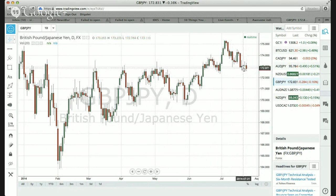We did see these nice candlesticks right here, indicative of a range, potential accumulation going on. Anytime you see a range of narrow candles, that suggests a breakout, and it also suggests that buyers may be accumulating, or conversely, sellers may be distributing, getting ready to sell and offload. So I think that's going on in pound yen, and I decided to go long here.